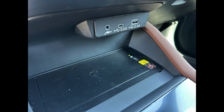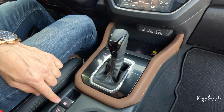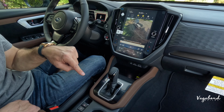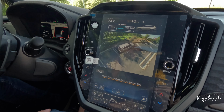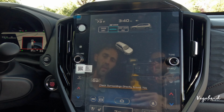Under that, USB-C, USB-A, aux, wireless charge pad, shift lever in the high gloss black trim. Parking brake button. Let's go ahead and press this button, and we're going to get our 360 panoramic camera once I press that. Get a load of how super cool that looks. Honestly, probably one of the best 360 panoramic cameras I've seen in the angles that you get around this.